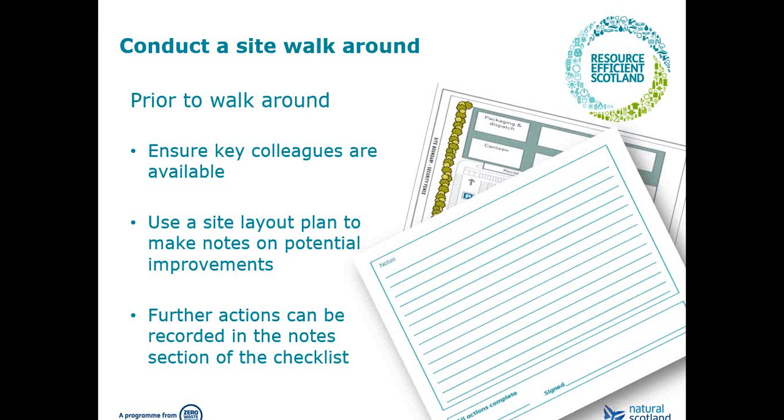So what are you actually looking for and what do you need to know? Well, any water using activities, including toilets and canteens. You also want to know any areas of high water use, which you can generally do through observation. However, you'll also want to measure flow rates to work out how water-using fixtures and equipment are performing.